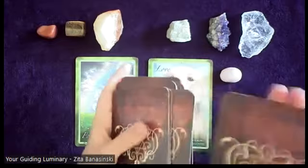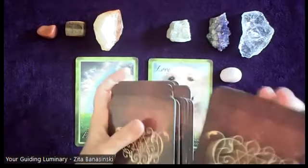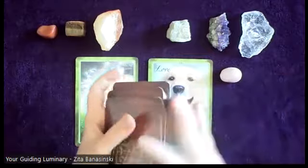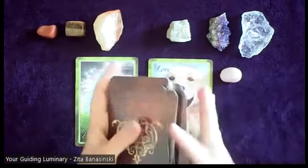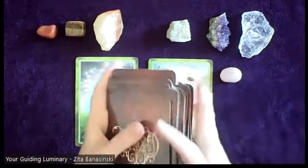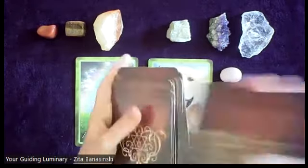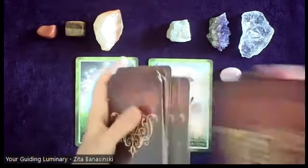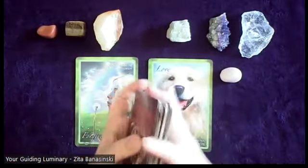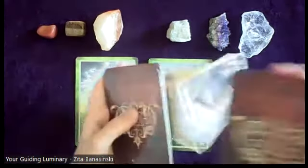I find different decks have a different speed in letting cards drop, and this one does take its time. Sometimes cards flip out, and sometimes they flip out in pairs. So I enjoy watching the process, because when it takes a little longer than normal, it's usually because there's a very important message, and sometimes two pop at the same time. So there we go.